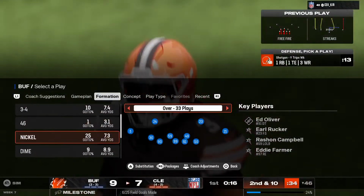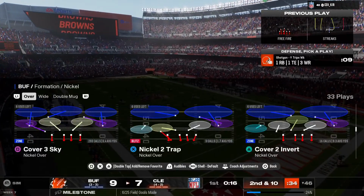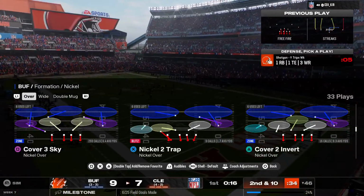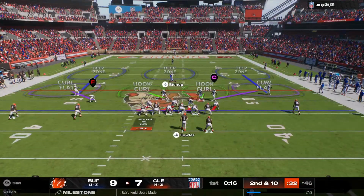They got there in a hurry. He saw that free rusher coming, and at the very least was able to get that ball out to prevent the sack. Try again. It's 2nd and 10.